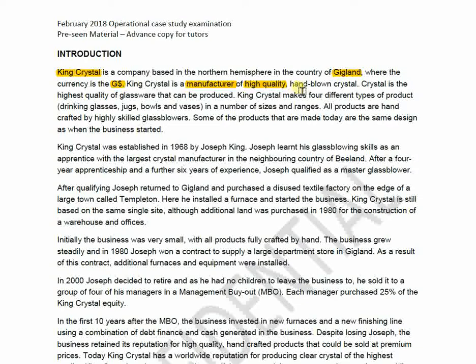Although it's a simulated work environment, it's nice to know the different aspects of the real world industry, which you can be influenced by or inspired by when you're giving out your answers. So what exactly is crystal? That is something that you need to understand. Crystal is the highest quality of glassware that can be produced.